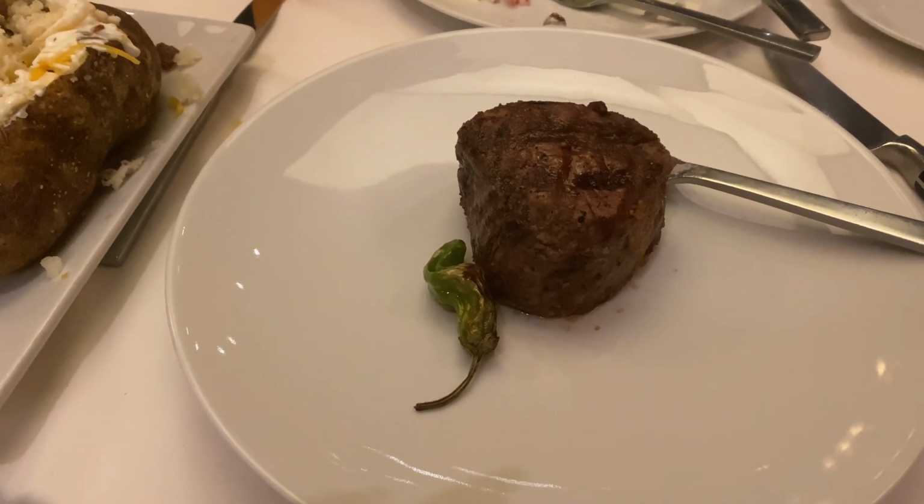Very tender. A little bit more on the salty side. But overall, it's not bad. It's okay. I think mine was just a little bit overdone, but honestly not bad.